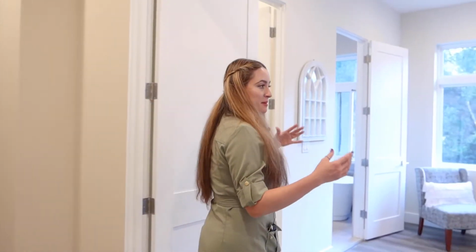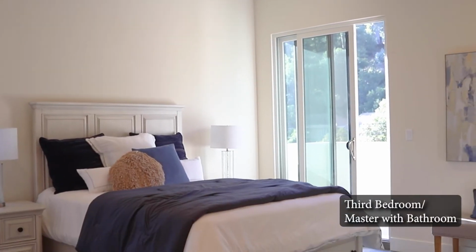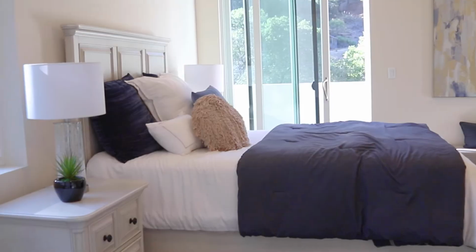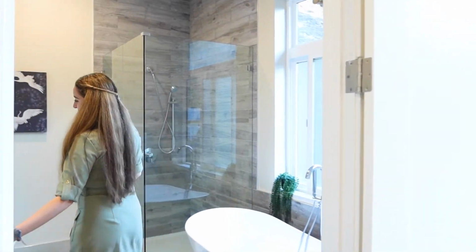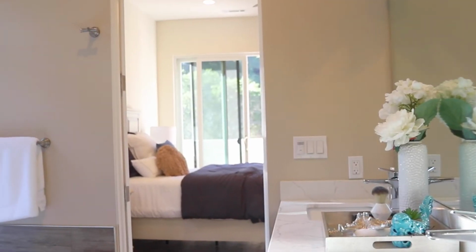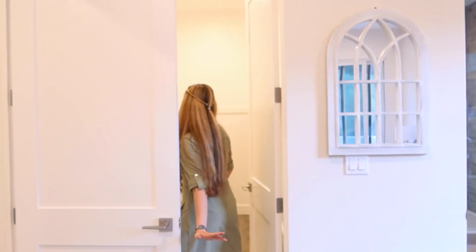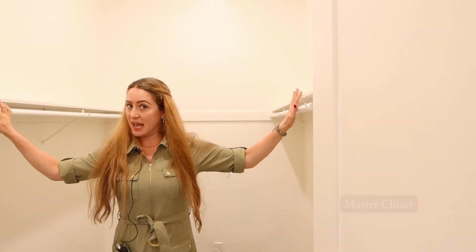A little corridor. Here is the master. It's got its own balcony overlooking the street and the forest. And the master bathroom. Check this out. Stall shower, custom made, and a bathtub. And look at this big closet. So you have all this for both his and hers.